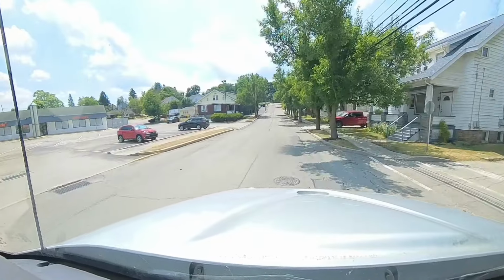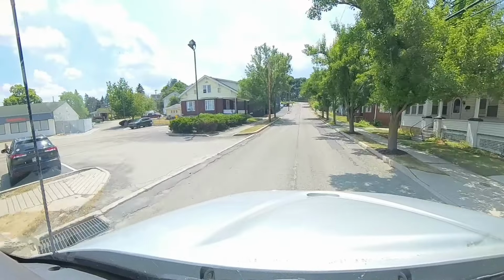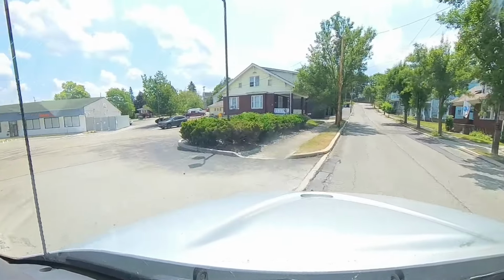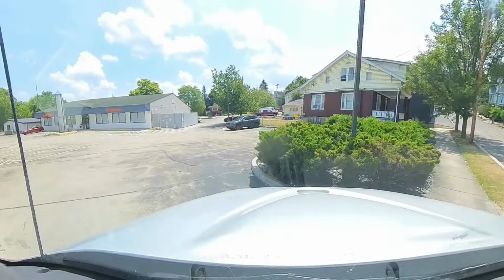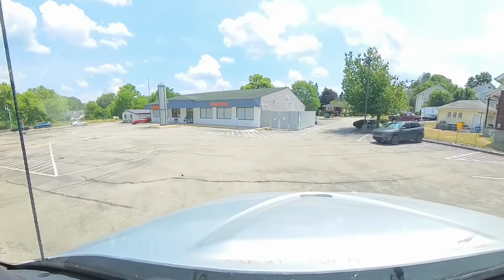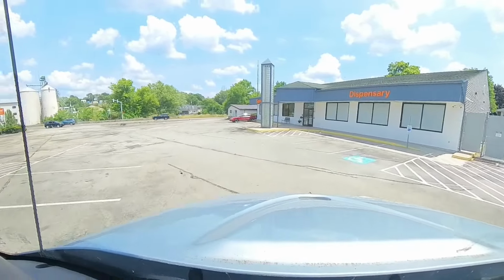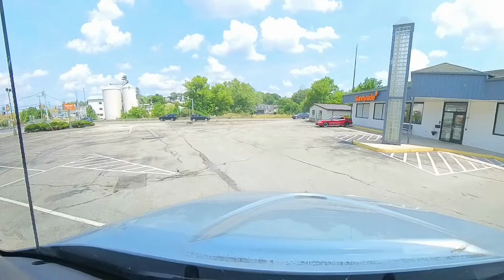So I'm going to turn in here because it has me all crazy. So I'm just going to turn into here, guys. I'm just going to go by my GPS. I'm going to stop in here for a second, get my bearings, turn back around because it said third light, make a right.